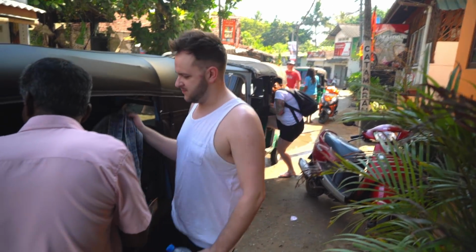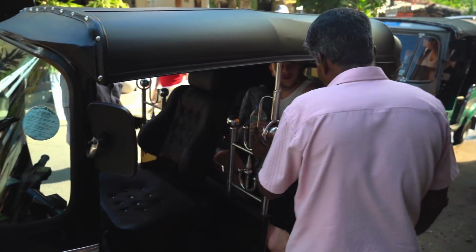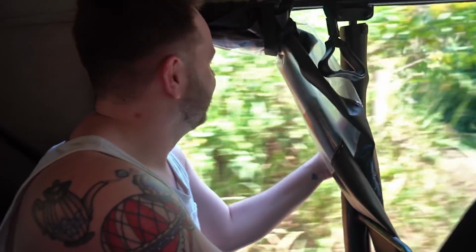There are a couple of things you need to know before you start off. Number 1, always agree the price before setting off. And number 2, be direct about where you want to go. Don't settle for any detours or any other places they might want to take you. Anyway, up next, here are some of my favourite things to do in Sri Lanka.